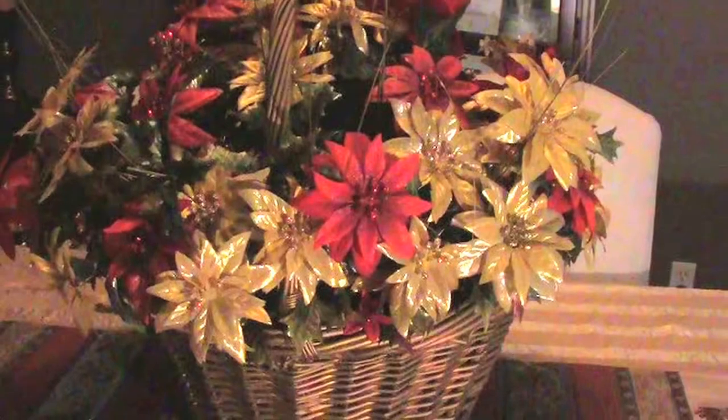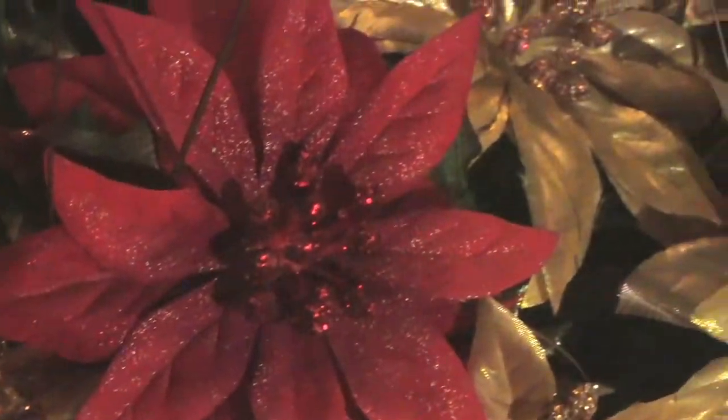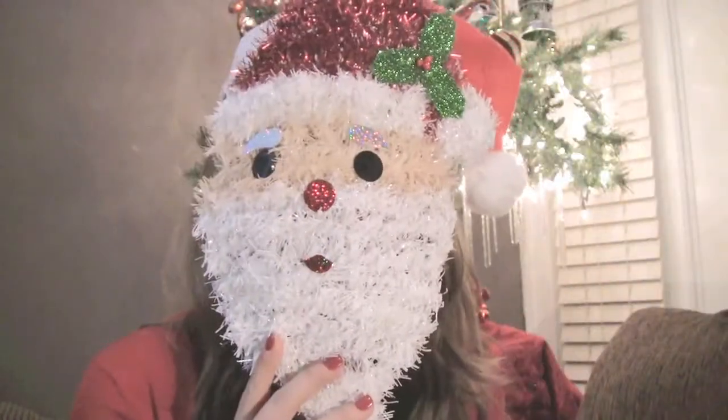For a great dining room centerpiece, find a basket or bowl that you already have lying around your house. Then fill it with fake poinsettias that you can use over and over again every Christmas. It's festive, it's fun, and it's super cheap. So, I hope these tips help you save money so you can buy me a bigger Christmas present and get your house ready for Santa Claus.